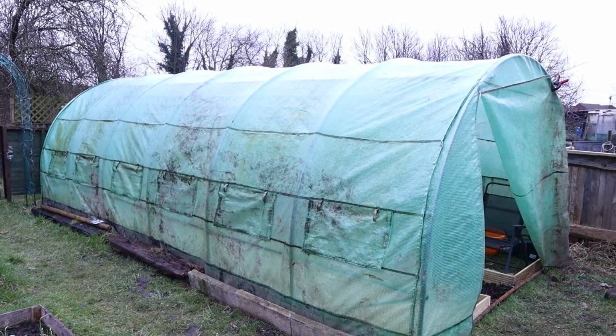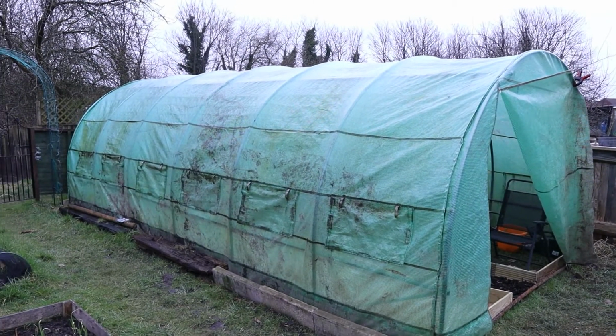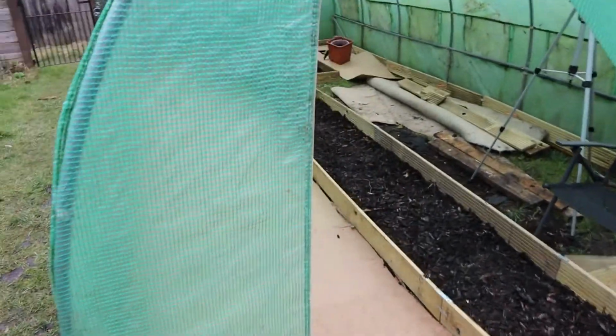So next up I've got a polytunnel update, and as you can see I've now put the cover on, and despite it needing a bit of a clean, it is ready for action. I've got a load of wood and I've made these beds inside, and I've put some of my bark that was on the pumpkin patch. I've spread that out along the path bit.